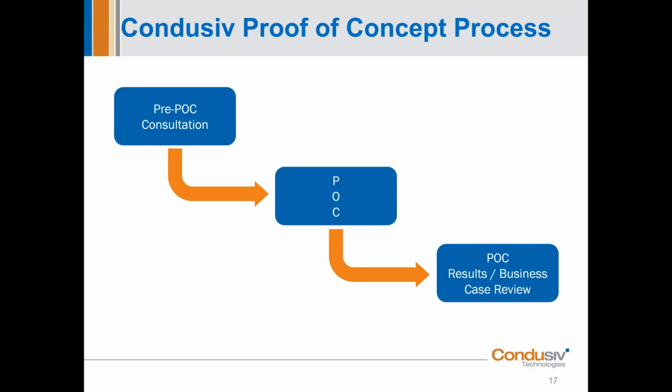An evaluation is very easy and very fast. I know I mentioned several times that no reboots are required. You just simply push it out to the target machines and check the results a week later. It really is as simple as that in most cases.